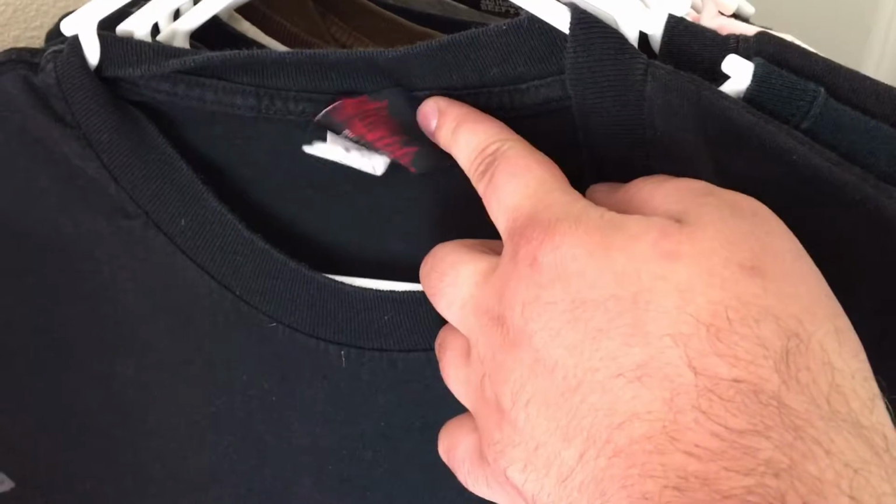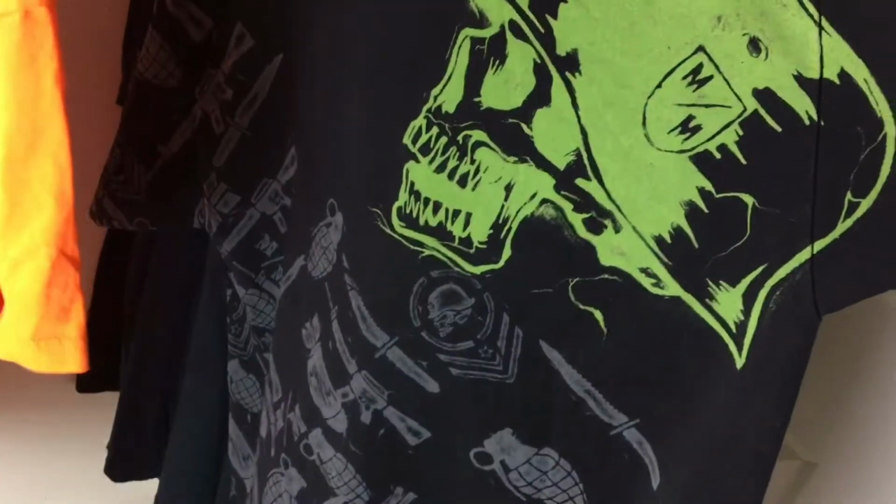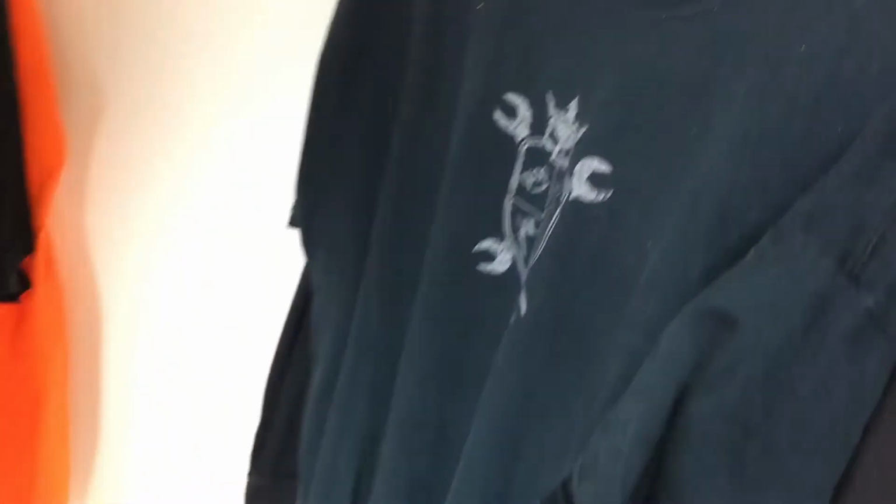The next free t-shirt she sent was, I believe the brand is called Metal Militia. I don't know what it is. It's not something I would normally purchase to resell, but I also don't really love guns, so we'll see what I do with that one. Maybe I'll just donate it.